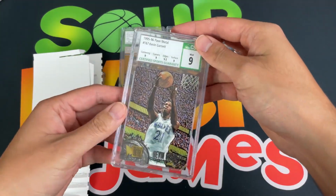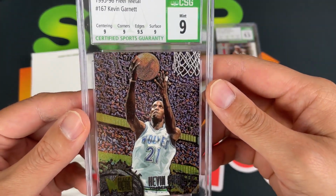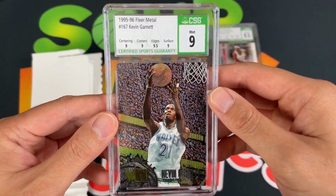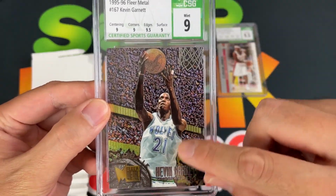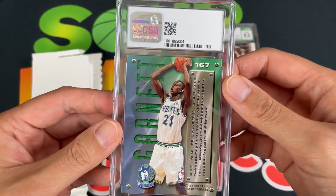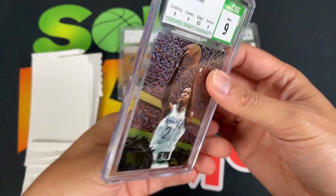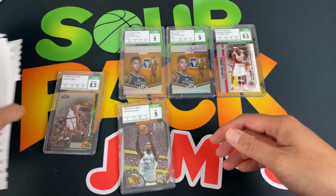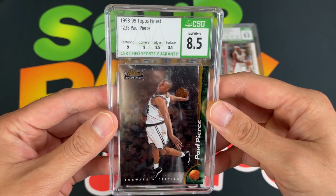Next one up, we got KG, Kevin Garnett, Flare Metal. Very, very cool. Awesome card. Got a mint 9. Yeah, this one was a little interesting. First time sending in a metal card. Never really sure what to look for in terms of the surface since it's so textured all around. But definitely happy with this. I think I just bought this really cheap off of eBay a couple years ago. So happy how that turned out. Having a nice KG. And I love the metal series. Very happy with that.